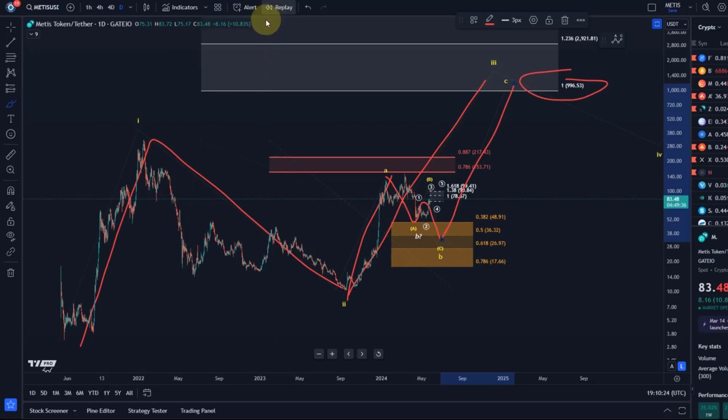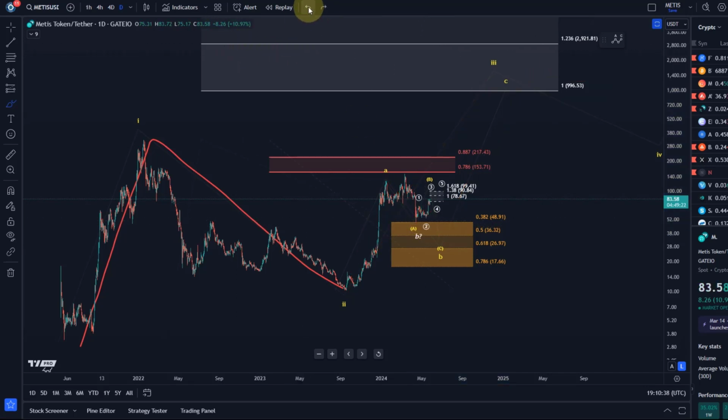I mean, other wave counts, other interpretations are possible. I've labeled it as a 1, 2, 3, 4, 5. It could also be an A, B, C, but then the subwave structure doesn't really fit in. But the most important thing is that the wave count at the moment serves a purpose and that it is helpful for trading.